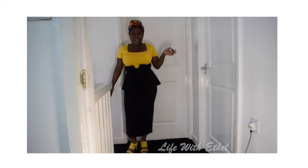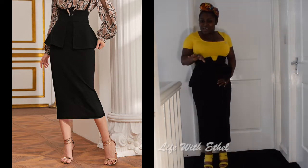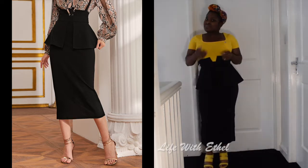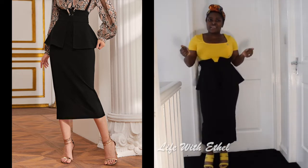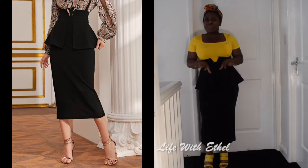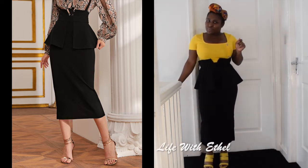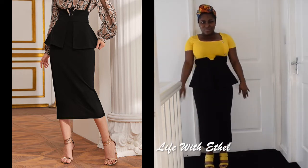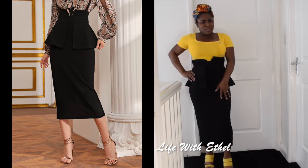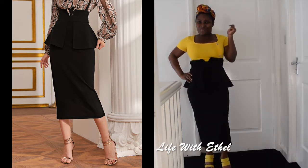But it's amazing, it's nice. So yeah, it has this part that covers my stomach because at the moment I'm trying to lose weight. So I don't want to show my stomach that much. Do you get what I'm saying? It's not that I feel insecure. No, I really don't feel insecure. But sometimes you just want to hide that stomach, just for people to look at you and be like, wow, look at that. I like this. Yeah, that's what I want you to feel.